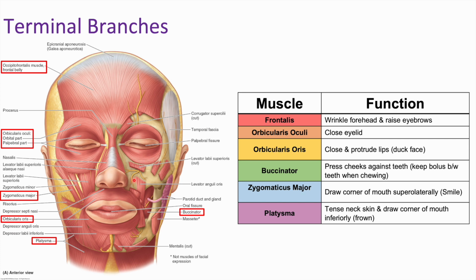Orbicularis oris, oris kind of coming from the same root as oral, meaning your mouth. So around your mouth, that's going to close and protrude your lips. And so I like to think of this as the duck face muscle. So it's going to help you do the duck face pose when taking a selfie as your orbicularis oris.